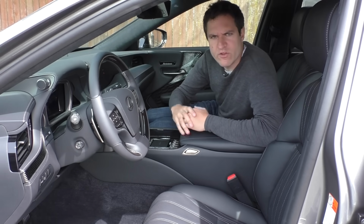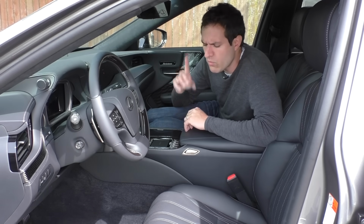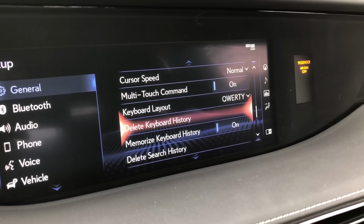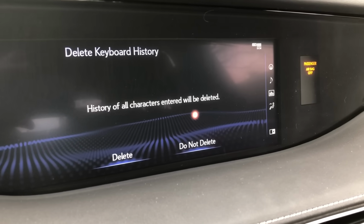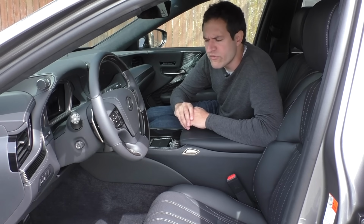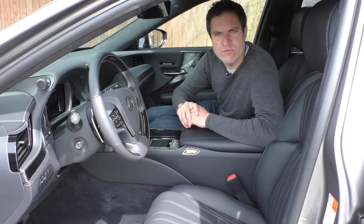But anyway, moving on to that infotainment screen, there are a couple of interesting little quirks I found playing around with it. One of which is, if you go into settings, you can delete your keyboard history. So if, for example, the car has learned some bad words that you've typed in during your ownership period, you can go in there and delete those bad words so that when your 12-year-old is riding with you, he or she won't see some of the things that you say.